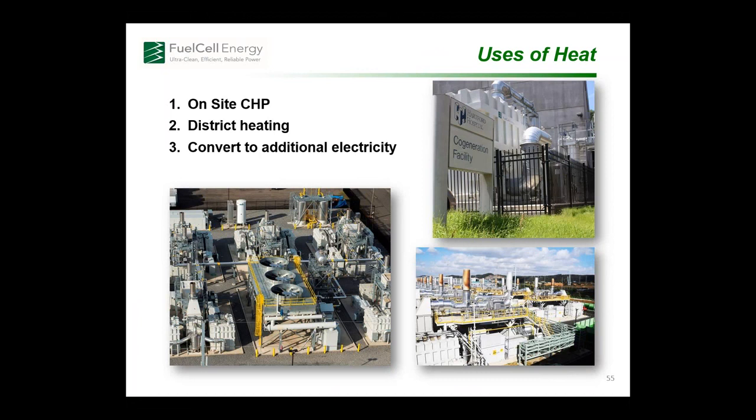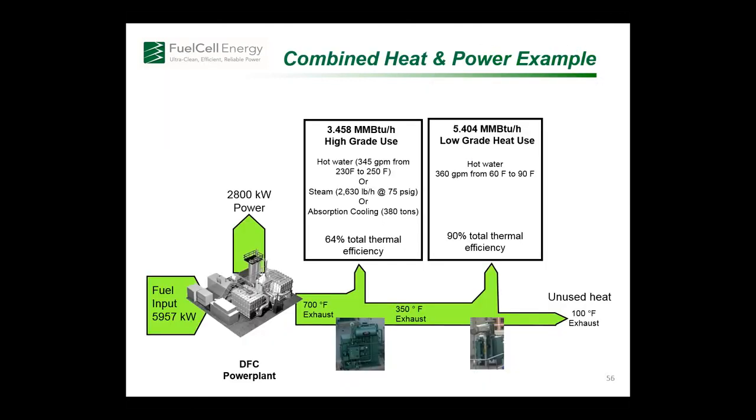So these are the ways that we use the waste heat in the fuel cell. Either on-site combined heat and power, where a customer is making heat for himself, and I'll get into some examples. District heating for larger systems, and the last one, which I won't talk too much about, is if we can't find a heat user, we have, in a couple projects, found ways to convert our waste heat to additional electricity. The picture on the lower left there is a 15 megawatt system in Bridgeport, Connecticut, where our waste heat is going to that system that's right in the middle of the picture, which is the organic Rankine cycle power generation system. These are typically used to make electricity from geothermal heat. In this case, our heat is producing an extra megawatt of power from this on top of the 14 megawatts that the fuel cells are making. So those are the three ways we use heat.